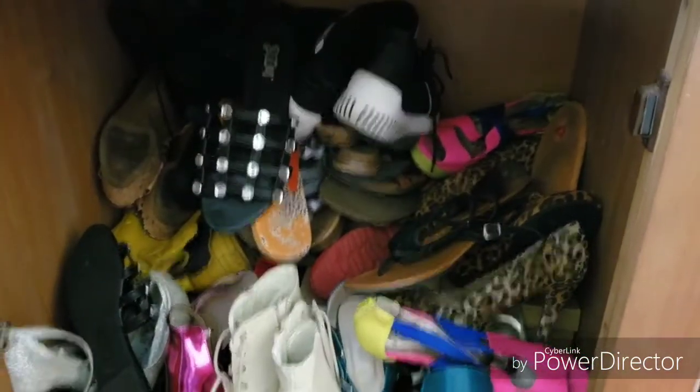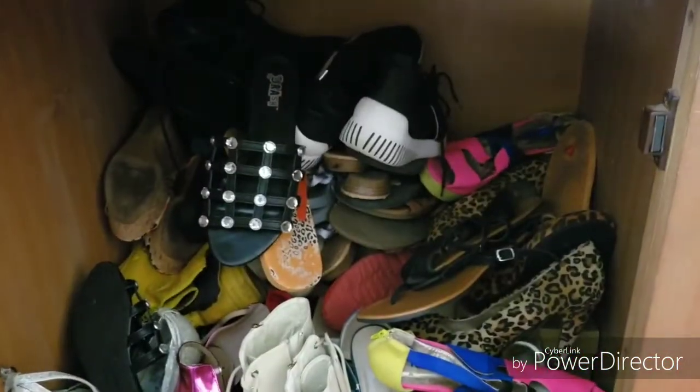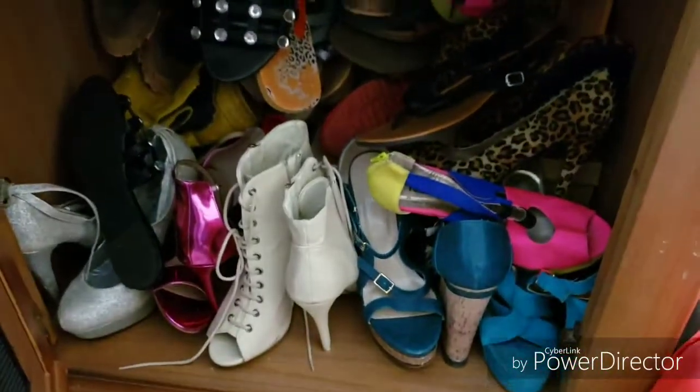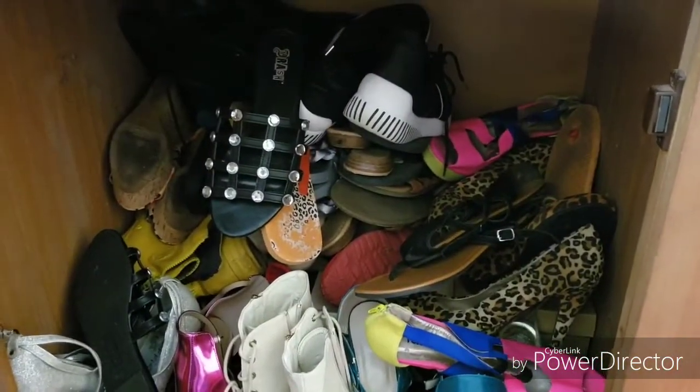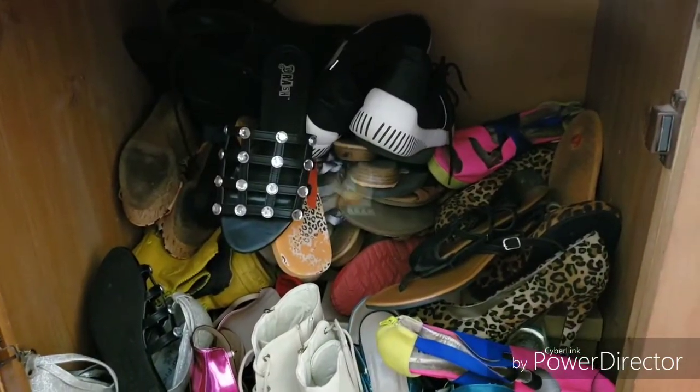I don't have use for half of these anymore, so time to reduce. Like, time to get rid of everything. Not everything, but the majority of the stuff. So we'll see how that goes.